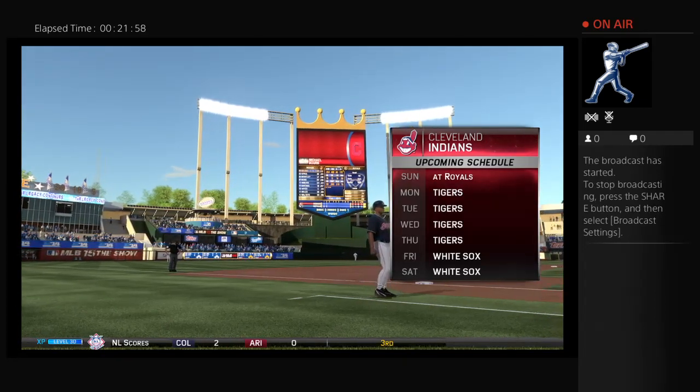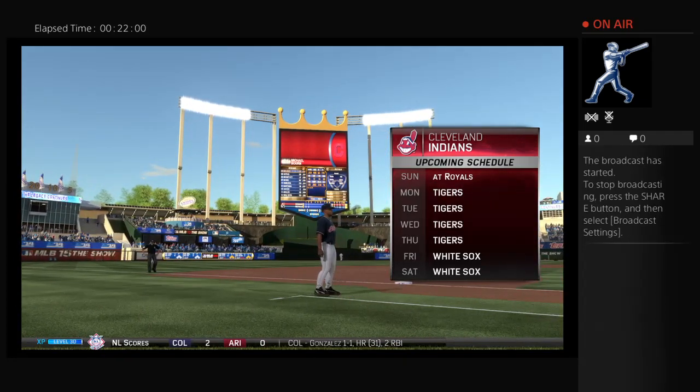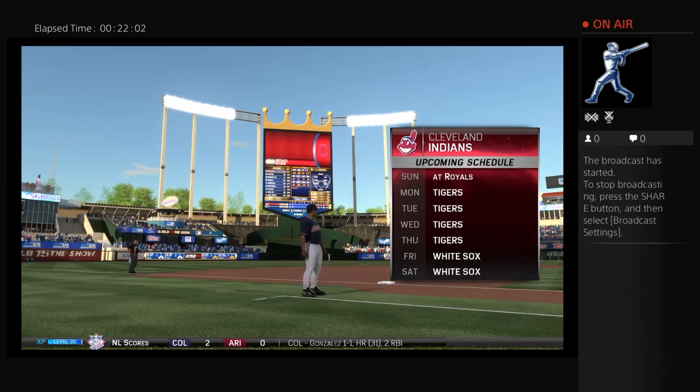And as you see there, September right around the corner. There's our upcoming schedule as we get ready for the final month of the season.